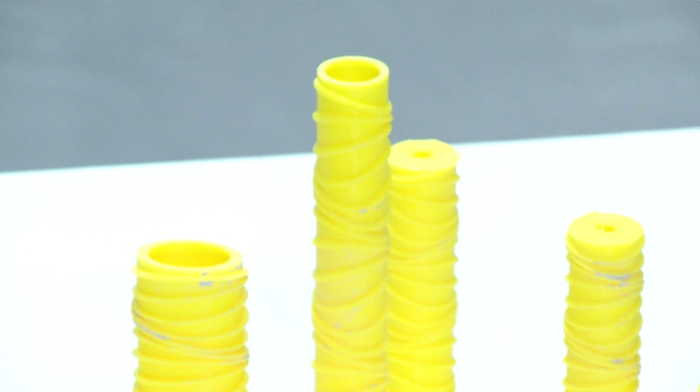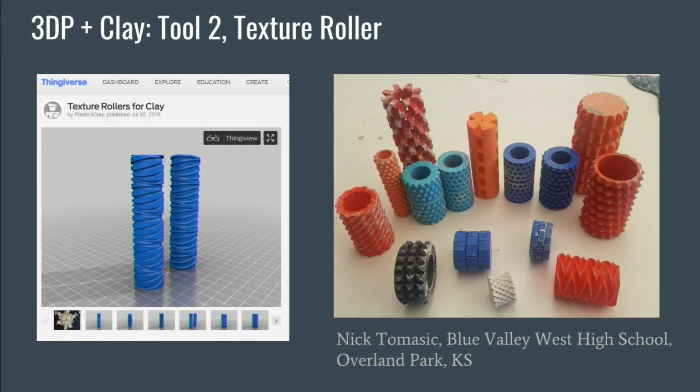OK, the next thing that I will point out right now for what's good about digital is sharing it. And so these are actually the designs that I was just showing you. They are available online. The site is Thingiverse, and the name of the account that we used is called Plastic4Clay, with the little number 4. This is where I put my designs, and the participants of the workshop put their designs. And then when they got home, they were able to print them for their own classes.